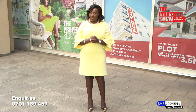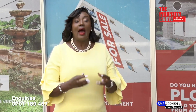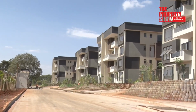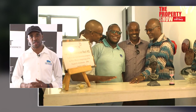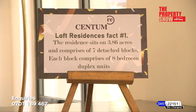The Property News segment shares an open day event at Loft Residences, a project developed by Centum Real Estate. The whole point of the launch is to make sure that the homeowners can come, inspect the homes, and follow up for snagging and even customization.